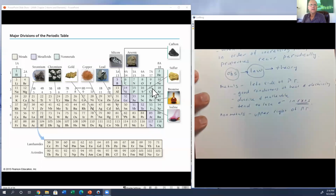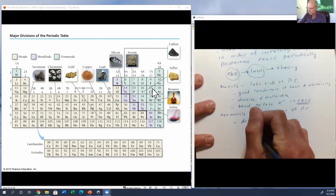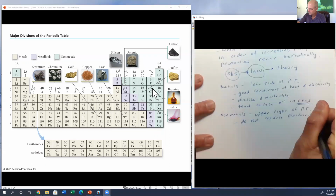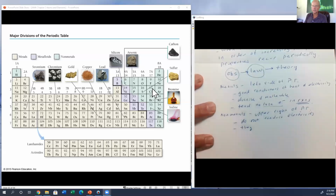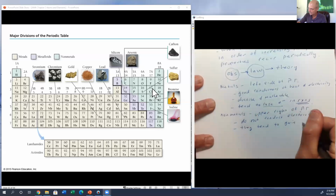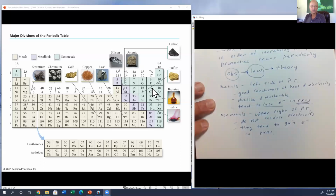Okay, nonmetals don't really have as uniform properties as the metals. They have a lot of varied properties. Some of them are gases at room temperature, some of them are liquids, some of them are solids, but they tend to not be good conductors of electricity. And unlike the metals, which tend to lose electrons in chemical reactions, nonmetals tend to gain electrons in reactions.